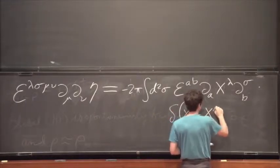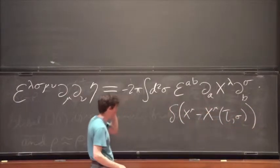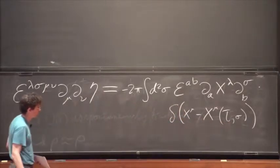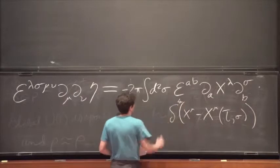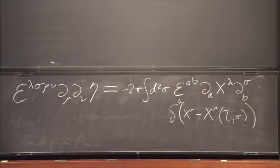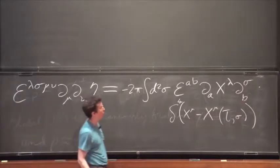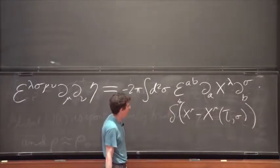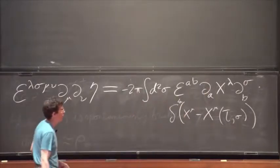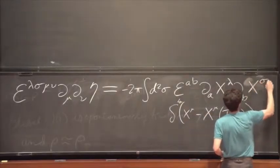What we have in mind is that there are some vortices in our superfluid whose positions are specified by these x mu of tau and sigma. The corresponding configuration of the Goldstone field eta will have some failures of the commutation of mixed partials, and those failures will be localized to the position of the vortices, and they'll have this interesting Lorentz index structure. I see I have a small typo.